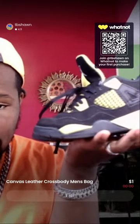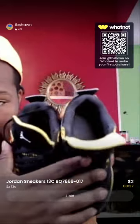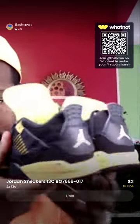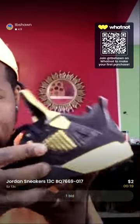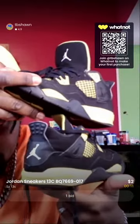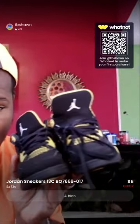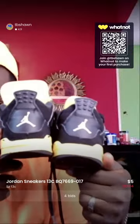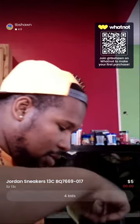All right, let's get it started. $2, 30 seconds. Who wants them? Show off those bottoms. Show off the sides and the insides. Show off the outsides. Show off the tops. The fronts. The backs. And the bottoms one more time. For the world to see, this is what you're getting for $5. Scotty cards, these are yours.